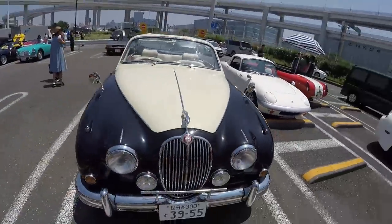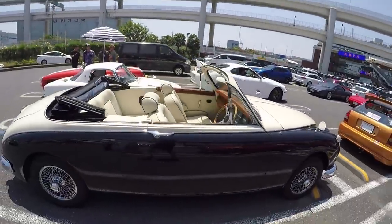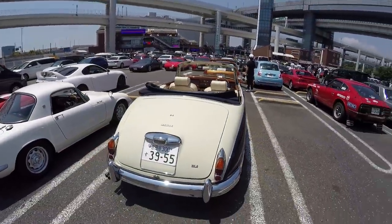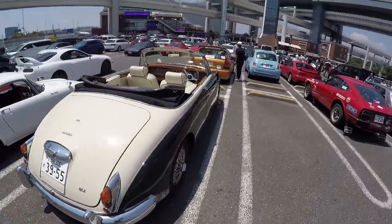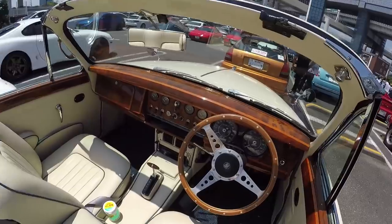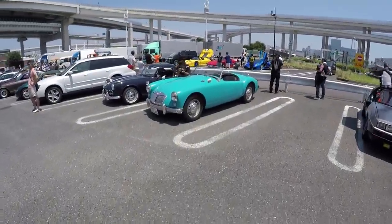And obviously, you got this beautiful Jag here. Now, I didn't know about the old classic Jags until my dad started telling me about them. He's a huge Jag fan. My dad actually loves the Mark 1s the most, but it's still cool to see a Mark 2 here in this good of condition. It's pretty cool. Okay. Moving on.